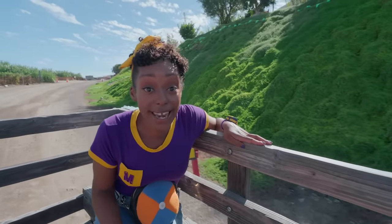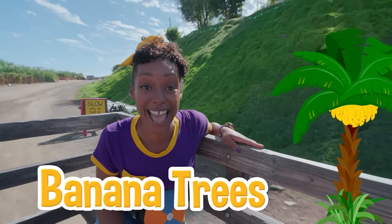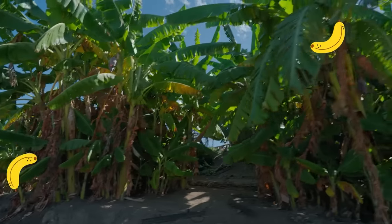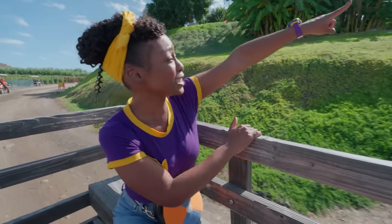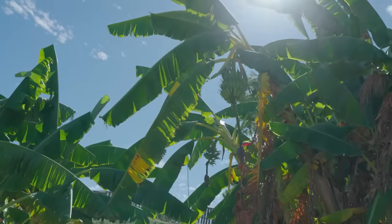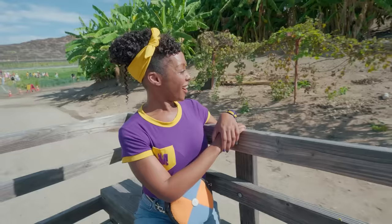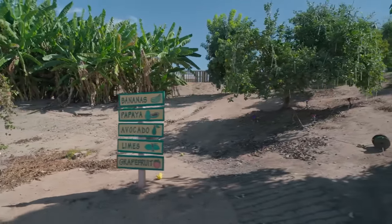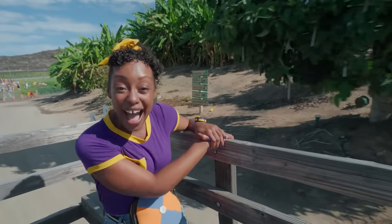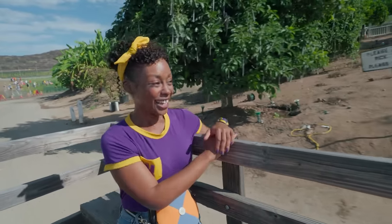Oh, check it out. The banana trees are next. They're so tall and green. Oh, check it out. I see some bananas. Whoa. Oh, look. The sign tells us what fruits and vegetables are growing. Bananas, papaya, avocado. Yeah, this is making me hungry.